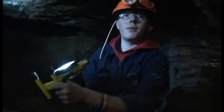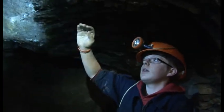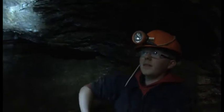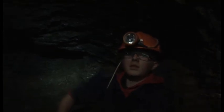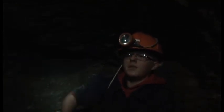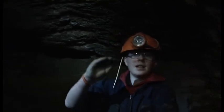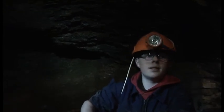As you can see, this bit of the mine was dug by children, because as you notice, it's quite low here, the ceiling. Obviously, that didn't go on throughout the whole mine because eventually kids weren't allowed to work down the mines. So as you go further along the tunnel, you notice that the ceiling gets higher, which is where it starts being dug by men.